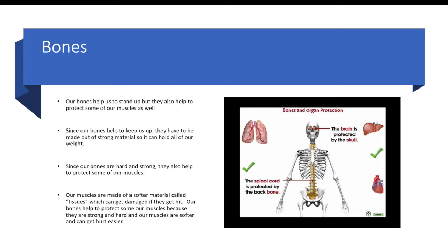Our bones help to protect some of our muscles because they are strong and hard, and our muscles are softer and can get hurt easier. So if we look over at the picture over here, it shows some bones and it shows some of the muscles and organs that they help protect.